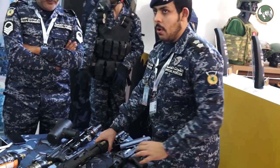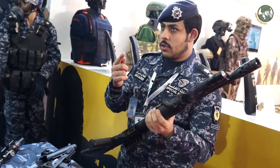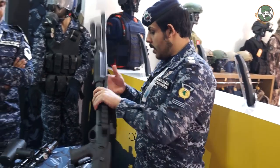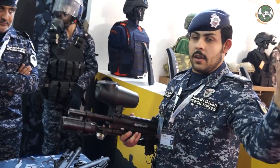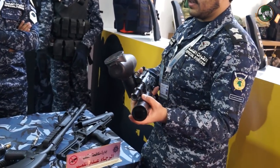And this one is also a gun shooting gas. It's from Italy. And this one is a paper ball gun, shooting paper balls. And this one is made in the USA.